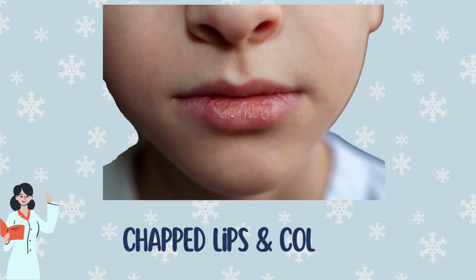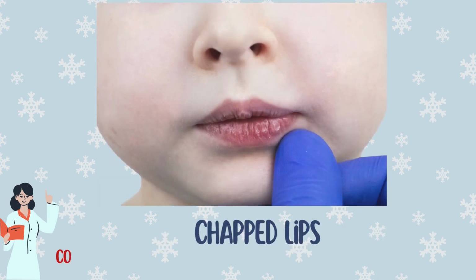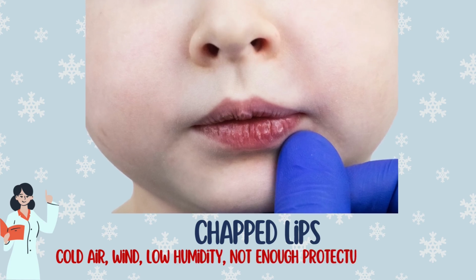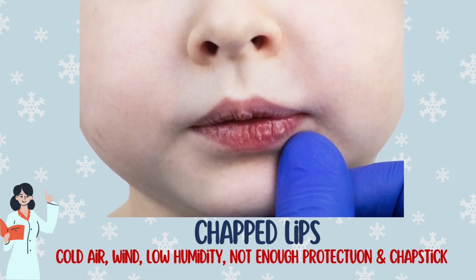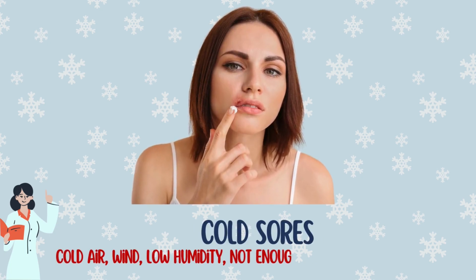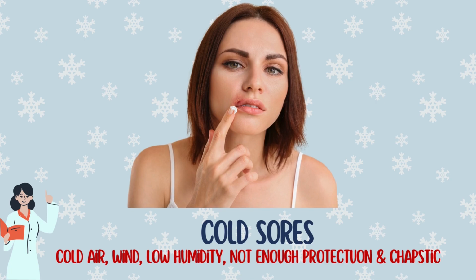Next, we have chapped lips and cold sores. Chapped lips can be caused by cold air, wind, lack of humidity, and not covering your lips with winter wear or enough chapstick. Cold sores, on the other hand, can be triggered by cold weather, changes in air moisture, and exposure to UV light from the sun.